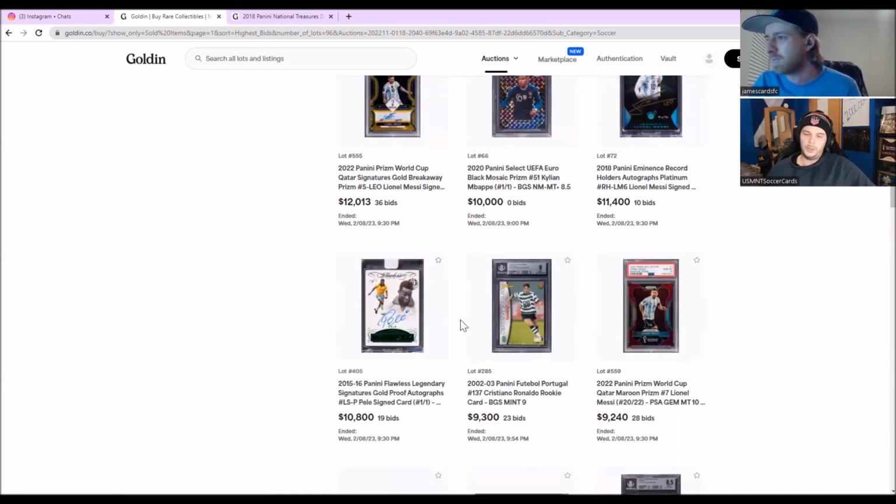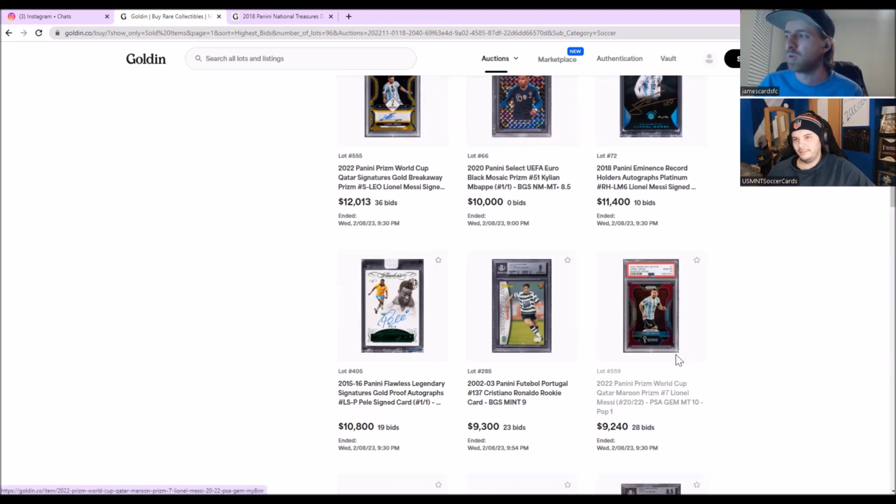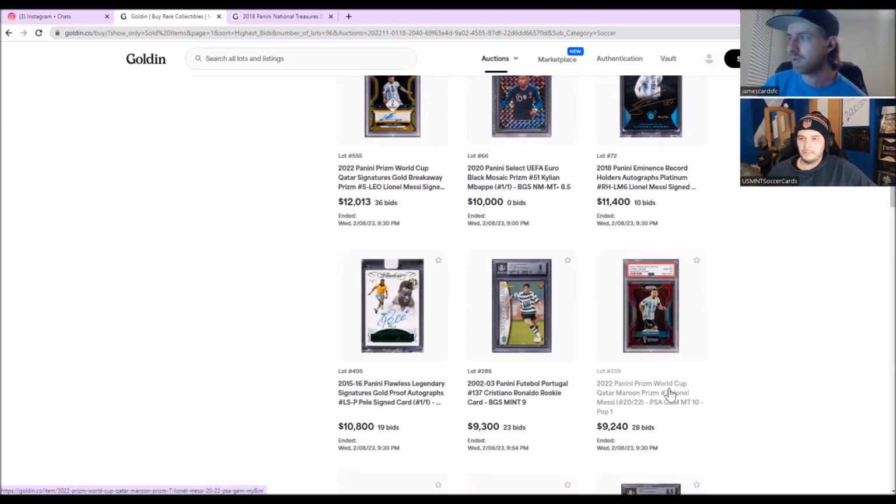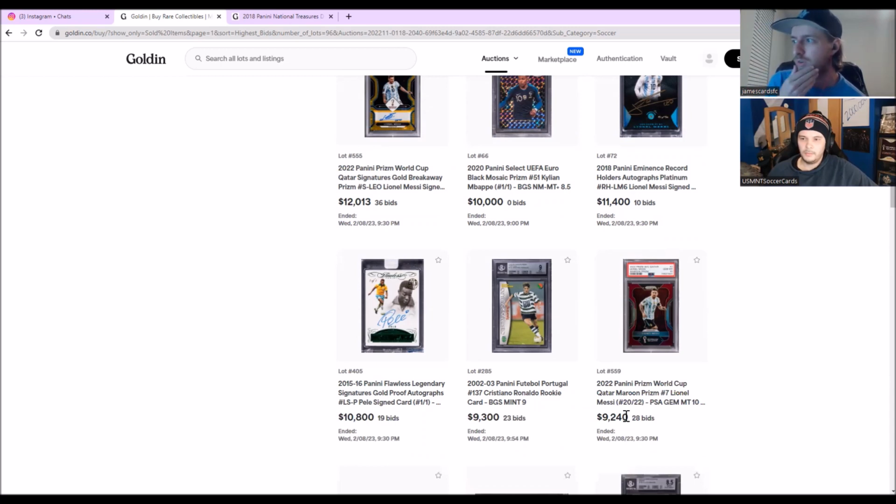All right, moving up to some of the really high end stuff. We're going to get into the 5 figures here in a second. We'll start with the Messi Maroon World Cup Prism PSA 10 condition Pop 1, and I will say the quality control in this set is terrible. So getting a PSA 10 in this set is really, really difficult. So the fact that this got a 10, impressive in my opinion, and as well as the price, nearly $10,000 for this Messi World Cup Prism card.